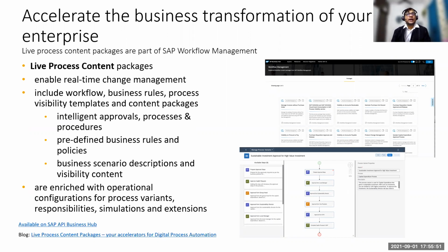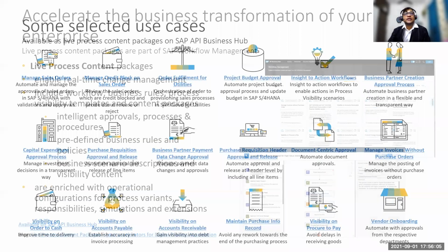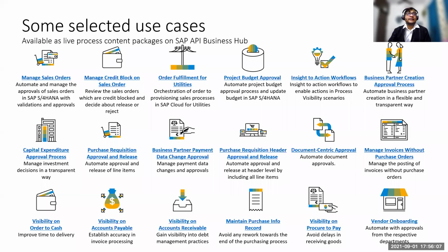So this is something that is more advanced. It'll also be linked later on in the mission. You can learn more about live process content packages. And if you do have some time, have a look at SAP API Business Hub and explore most of the content packages that we have already created and published there. As I mentioned, these can be easily consumed in live environments. These are called live processes for that particular reason: you make a change, it's almost instantaneous, and you can activate it and get it working.